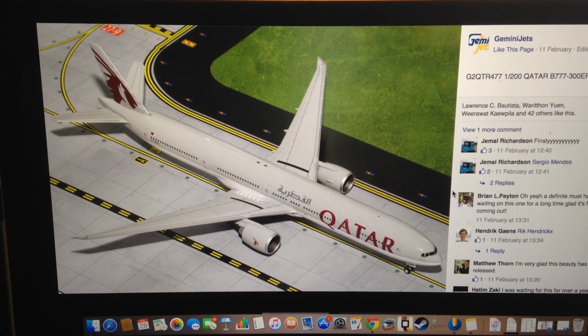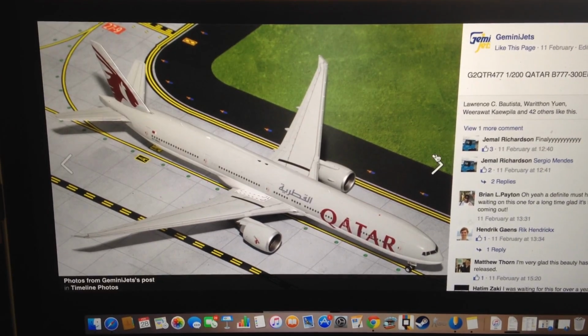Next we have the Qatar Airways 777-300ER. This is just a normal Qatar Airways livery. To be honest, the Qatar Airways livery is kind of growing on me. I do like their livery, the solid gray. I like the kind of maroon color that they have for the Qatar logo. Certainly a fan of that. And once again, at 1/200 scale, love seeing these big aircraft. I think that would look very amazing, and probably has some really great details as well.